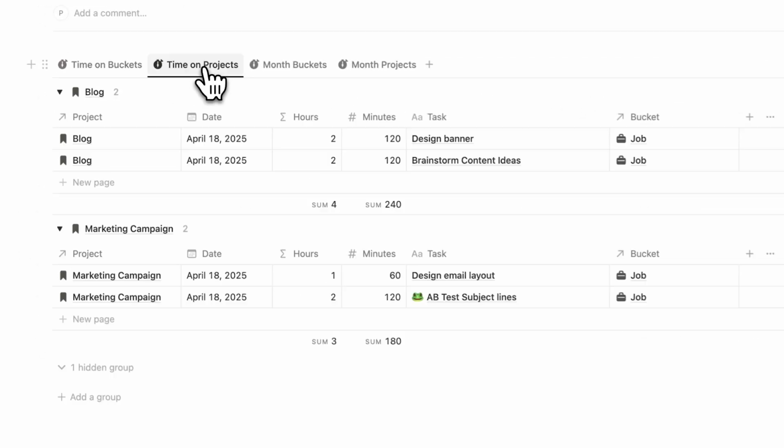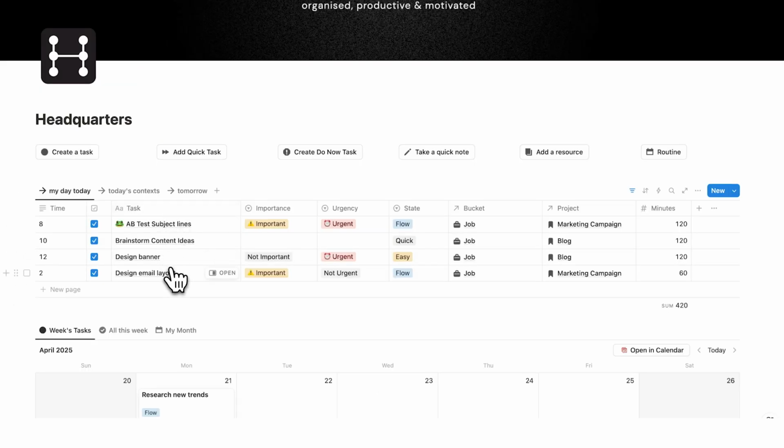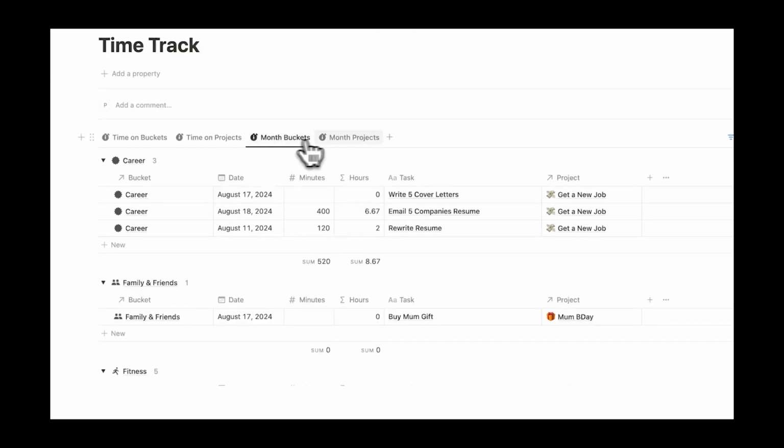And if I click on time on projects, here it breaks up my time based on the projects. So for the blog here, so far we've spent 240 minutes. And for the marketing campaign, we've spent 180 minutes. So after we've completed a task, we'll label it as complete and we'll say how many minutes it took. Then I now have this page of data with where my time is going.